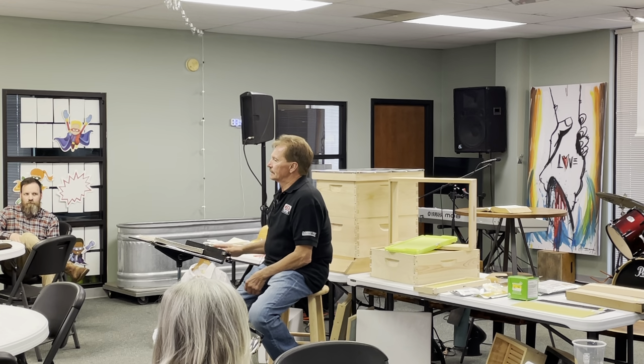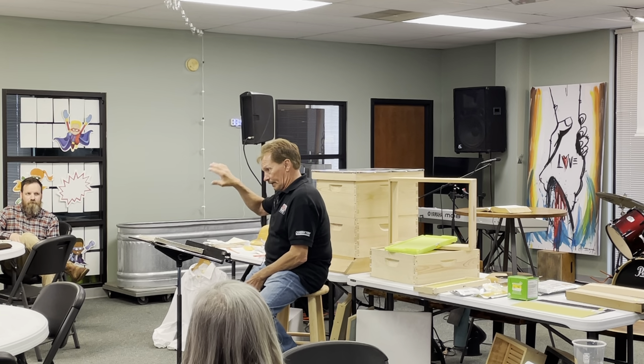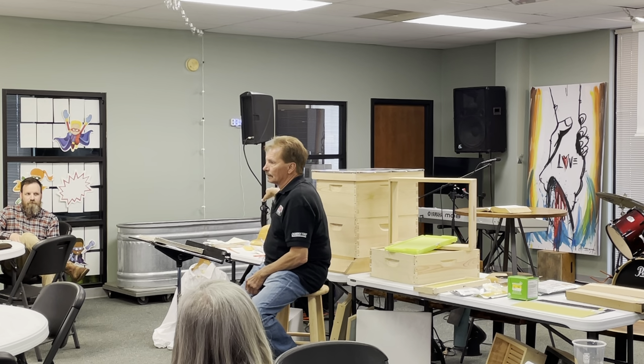Usually what I do is I take and set that box on the top, open that front tab up so they can fly in and out of that nuc box. Then I leave it set overnight so they settle down. The next day I'll go in and transfer them.